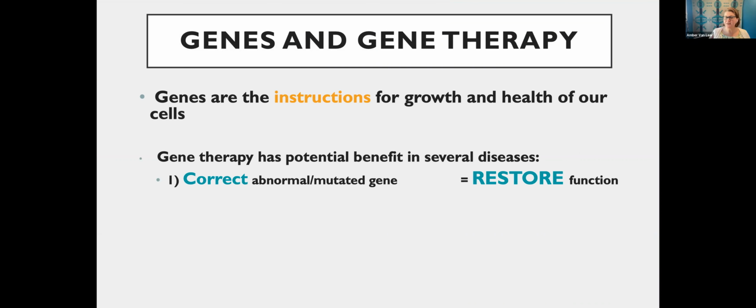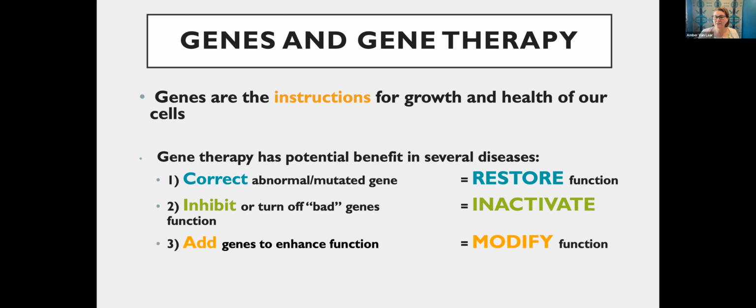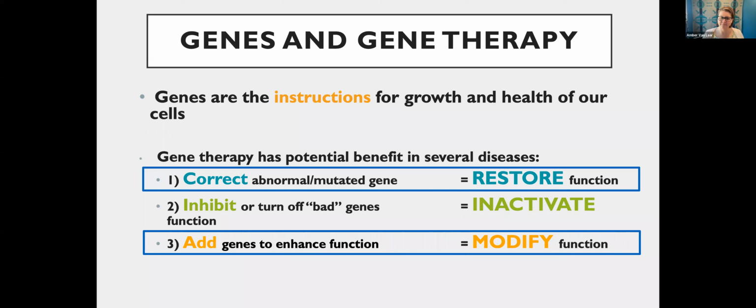So again, genes, think of them as instructions for every cell in your body. And we can use this in a variety of ways. We can use gene therapy to correct something like a mutation that's not working well, so you can take something that's not working and restore its function. We can inhibit: if you had a gene that's making a bad protein that's causing disease, you could turn it off and inactivate the function. Or you could find something that's working well, maybe you don't have enough of it, and you can enhance or modify the function of that certain type of gene. Next one. Just click through this. Next slide.